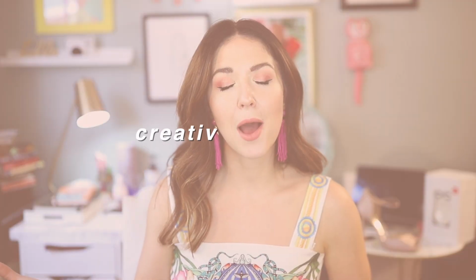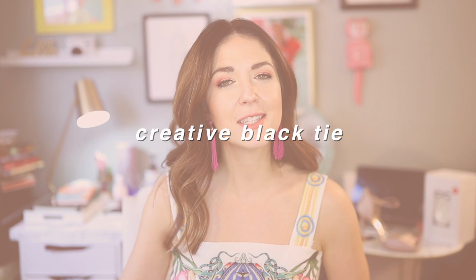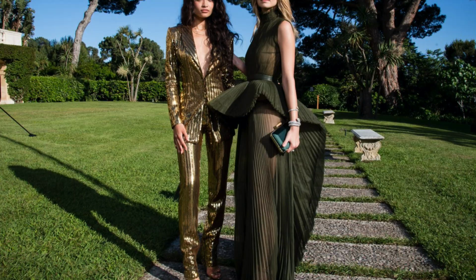The next dress code we have to talk about is creative black tie, which is not super common, but I'm hearing that it's happening more and more. And if I could have had this type of wedding, I would have. Creative black tie is basically black tie, what we just talked about, but the couple is telling you that they want you to have a lot of fun with your fashion choices. So a lot of the rules that I talked about before, like don't pick bold prints, don't wear crazy colors, don't wear sequins, this is basically the couple saying, we want you to have fun with your outfit.